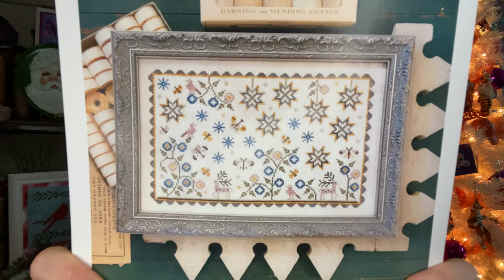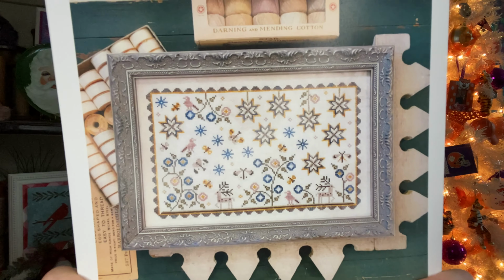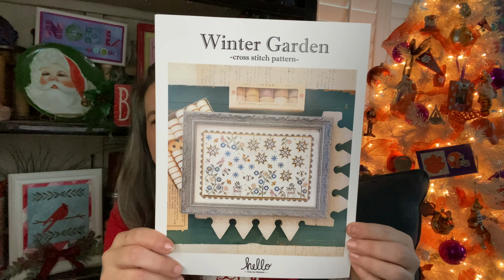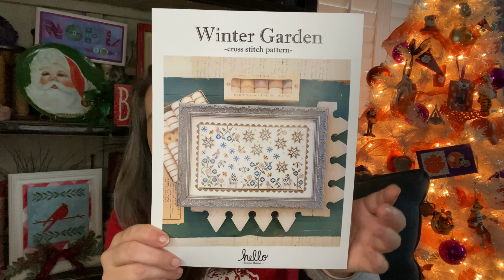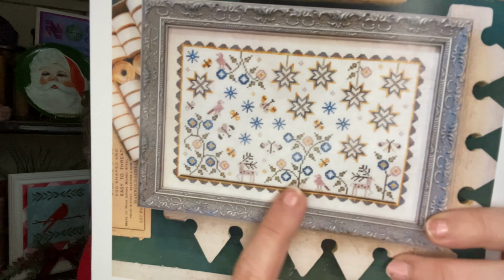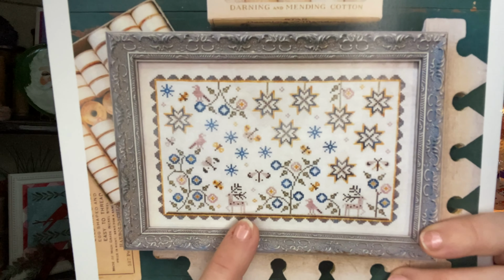Oh my goodness. How sweet is this? All right, so Winter Garden by Hello from Liz Matthews. Liz is hitting it out of the ballpark again. Oh, look at that cute little staging on her photo. I just love this sweet little pink elk reindeer. I don't know what he is, but he's adorable. All these sweet little motifs.